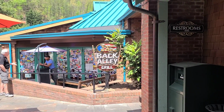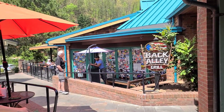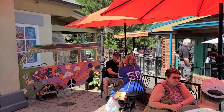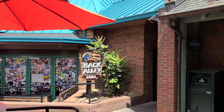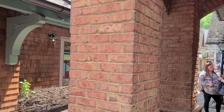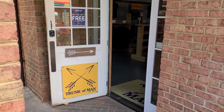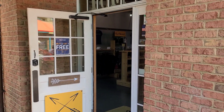There is the Back Alley Grill with their outside seating. If you don't want to sit inside, you can sit out back and directly in front of it is Trunk of Man. Make sure you stop in and say hello.